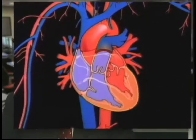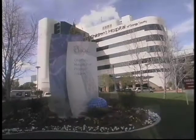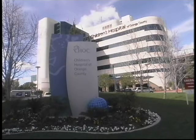When children are born with heart abnormalities that involve the electrical system of the heart, cardiologists use many tools to detect and often treat the problem without surgery. Dr. Anjan Batra of Children's Hospital of Orange County explains the successful treatments for these potentially fatal defects.